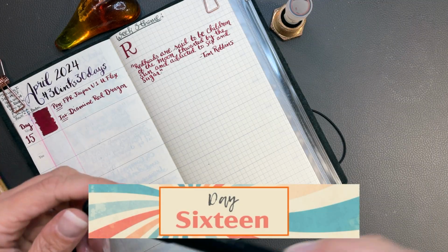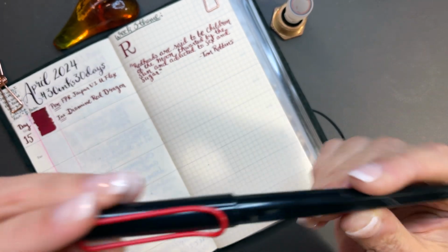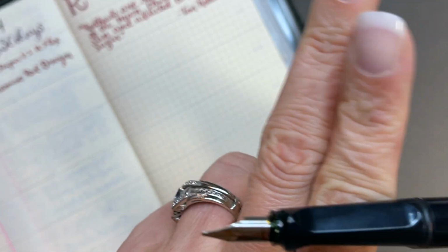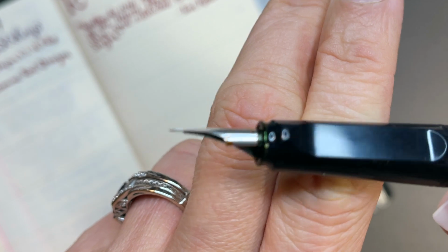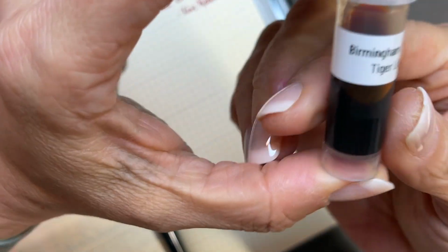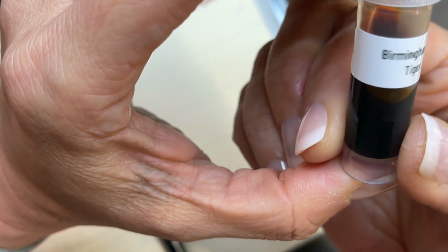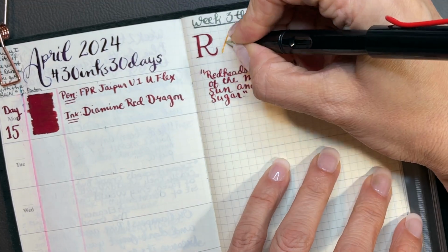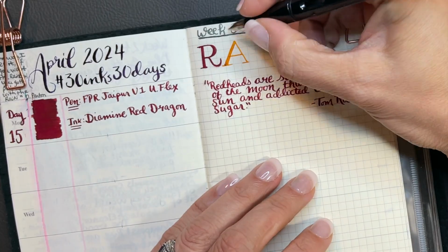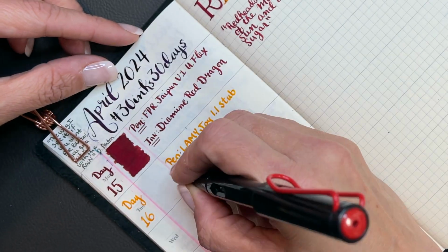Day 16 is orange. And for that, I chose to use my LAMY Joy. It's one of my older pens, and it has a 1.1 stub nib. It's from my stub nib era when every pen I got had to be a stub. And for the ink, I'm using Birmingham Pen Company, Tiger Lily. This is the first time I'm using this ink. I haven't even actually swatched it, but it looks like a pretty orange, so I wanted to try to use it. I was trying to use inks from 7 different brands this week.